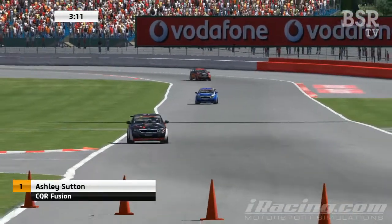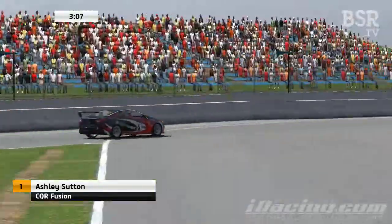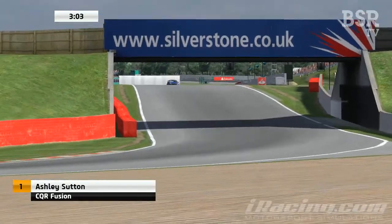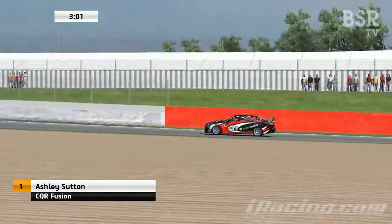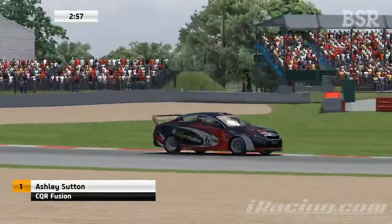And it's going to be a very large grid, 54 pits available at Silverstone, and it looks like we're going to have 44 cars start. These are kind of big, tough touring cars. I'm going to expect a little bit of rubbing.